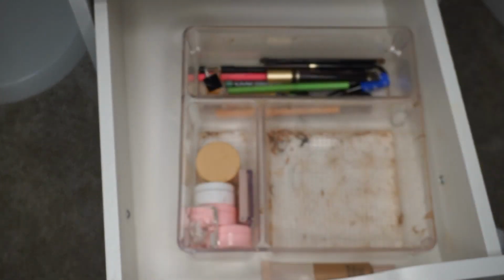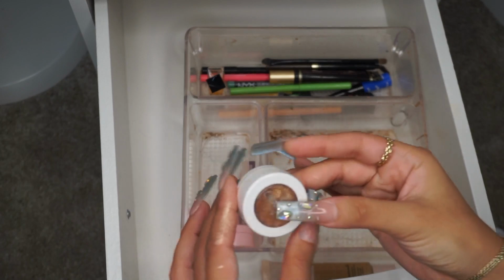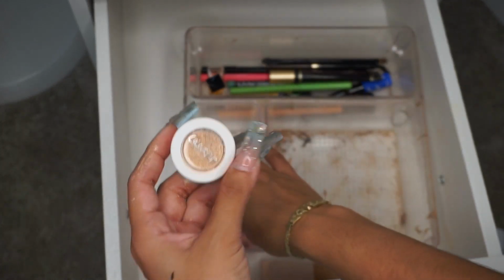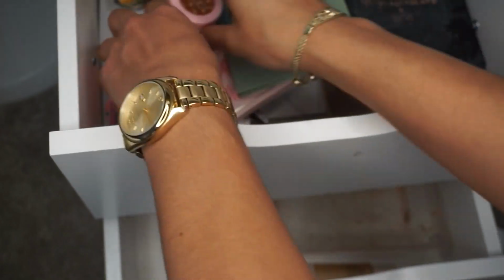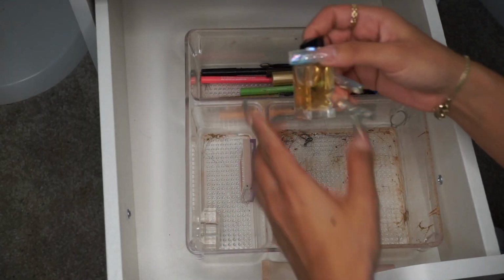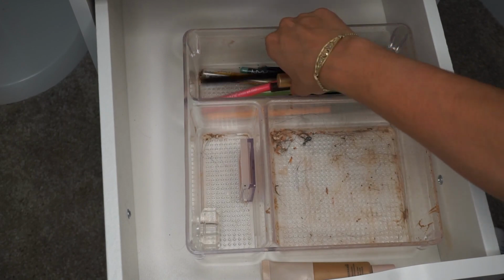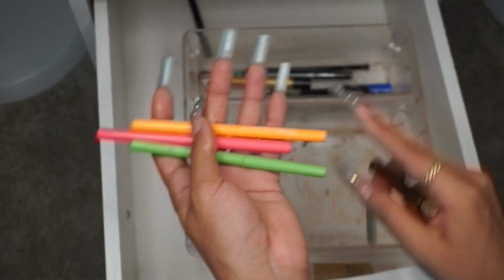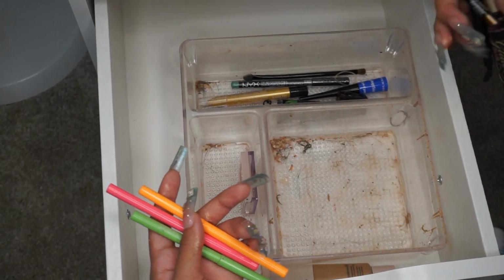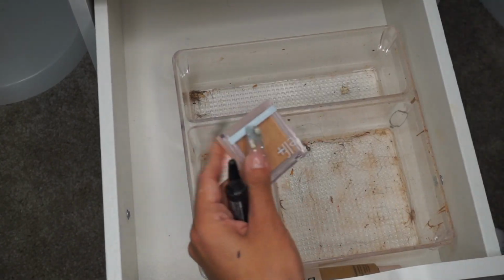This is also a ColourPop highlighter I'm gonna keep. Another Kylie Cosmetics highlighter that I'm gonna keep. This is a ColourPop Super Shock shadow. These are all Super Shock shadows, so I'm gonna keep these and put them in a different drawer. And this is like a little YSL perfume, I think a travel size perfume. I'm gonna keep this. And all of these things over here, I'm gonna keep these colorful ones, but I think I'm gonna throw everything else away because it's all super old. This is also an e.l.f. highlighter, so I want to keep this.